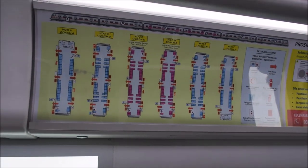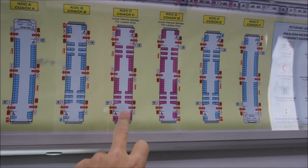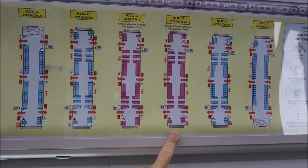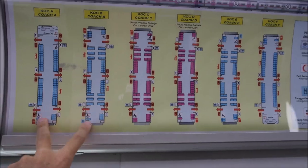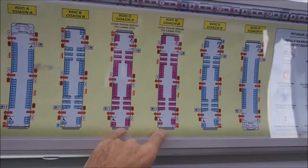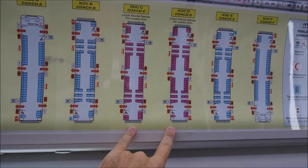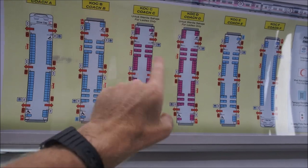An interesting thing about these KTM trains is that they usually have some coaches reserved for women. So on this train, there are 6 cars, and the 2 middle cars, the pink ones, of course, are actually reserved for women. So you have to be careful which one you get on. Just for fun, I'm going to go to the next car up and see if there's any broken windows on that car. I'm betting there will be at least one. Let's take a look.